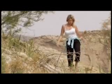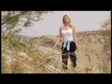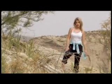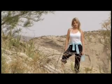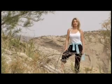Welcome back to World's Most Extreme Homes. Now, imagine going camping in the Australian outback and loving the spot so much that you decide to build your house there. Well, that's pretty much the inspiration for our next home.